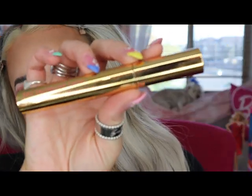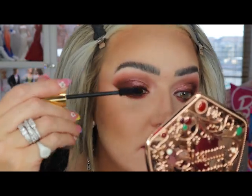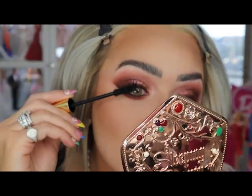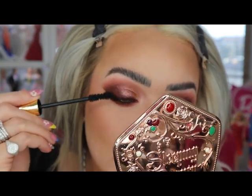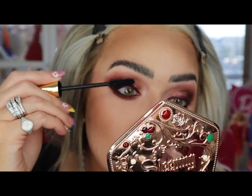I'm gonna take the Pat McGrath Dark Star Mascara. This came with my last order, which, stay tuned, I have a video coming up. I have some thoughts that I never thought I would have, and it makes me sad. Anyways, coming soon. This mascara is very nice. It coats each lash very nicely, which if I didn't have as intense of an eye look on, I would be tempted to go without lashes.